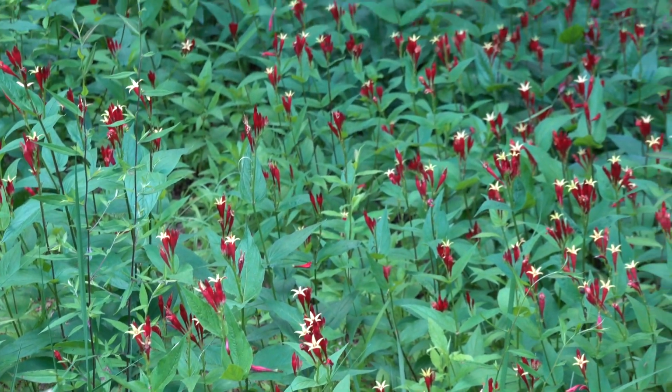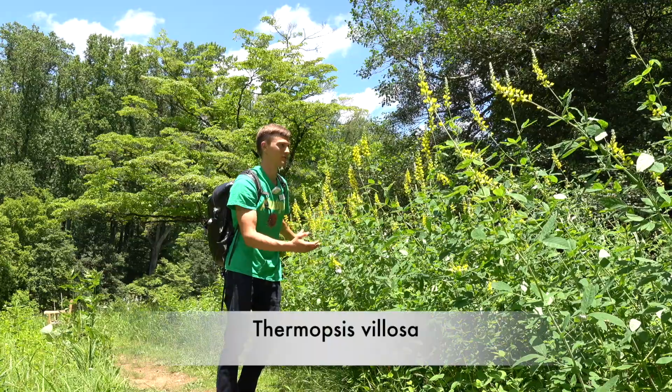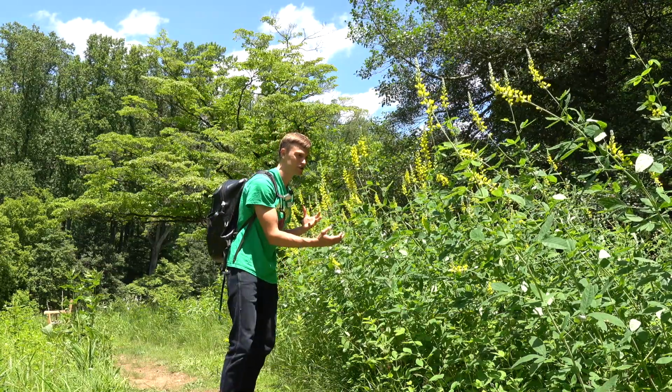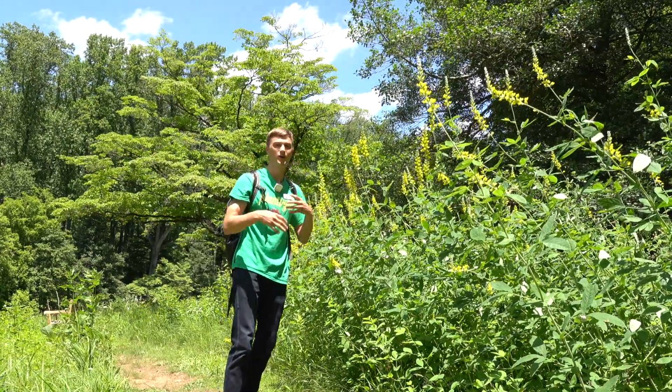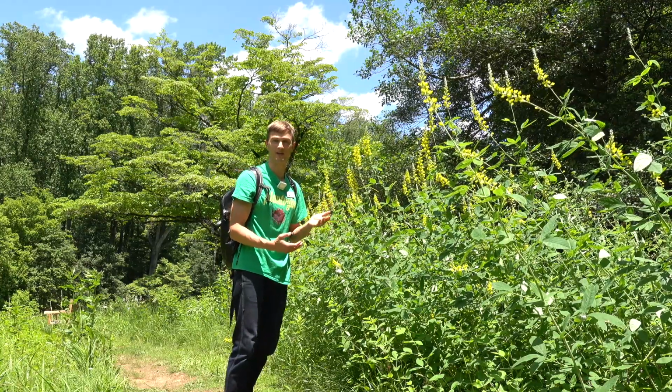Look at how gorgeous they are. So this stately yellow flowering plant behind me is called Thermopsis villosa, and if it looks somewhere between a Baptisia or a lupin combined but a little bit taller, well, you would be on the right trail because this is in the Fabaceae legume family.